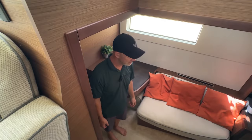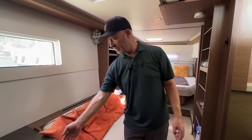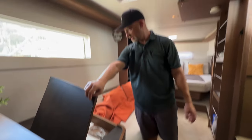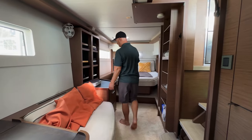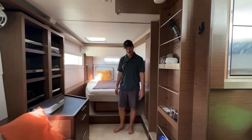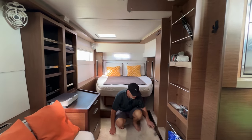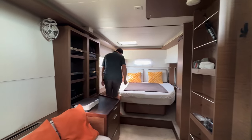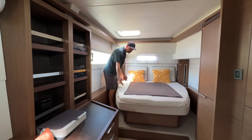Once again, carpet, which is so nice on your feet. Nice seating area. Once again, more storage. Stuff like a laptop computer, things like that will fit in there easily. What a beautiful master suite. I must say the carpet underfoot feels so nice when you're walking in here. The carpet is removable. You can just pull it out and clean it, but it sure is nice on the feet. Big beautiful bed. The nice thing once again about the Lagoon beds is there's so much headroom. I can stand here in the hatch and then I can also get into bed. I can make the bed from here.